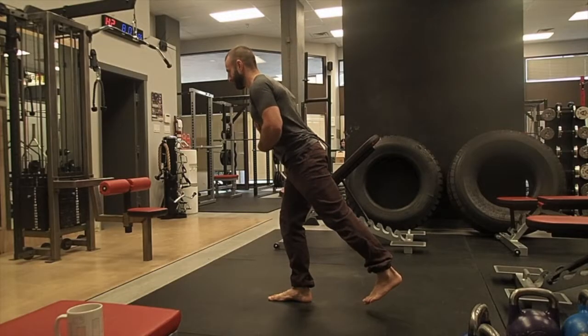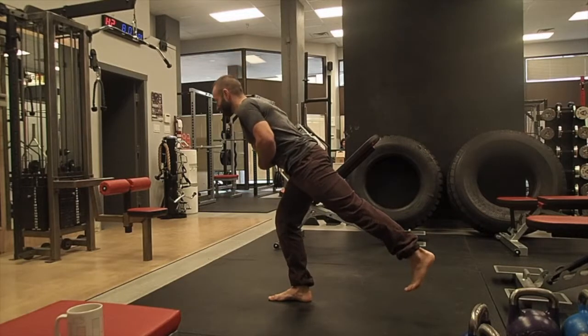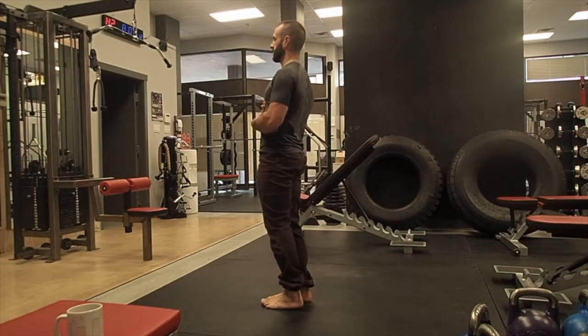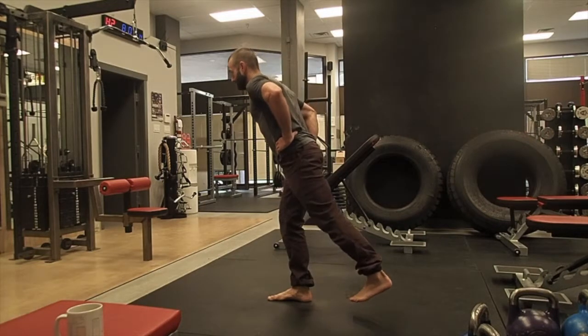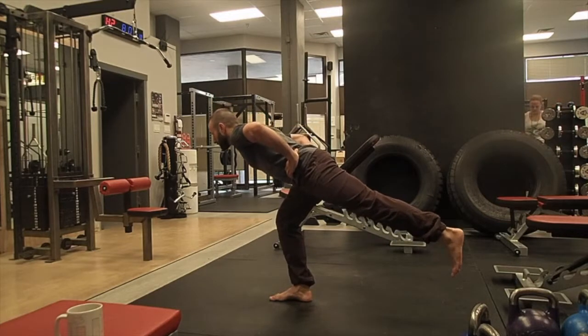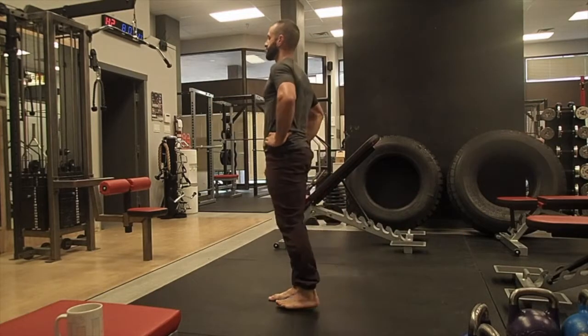In the meantime, let's work on strengthening the muscles that support the lower back. Here I'm doing a single leg deadlift with purpose. When I say with purpose, it means that I am moving slow and controlled. I'm not trying to rush through it, and I am really feeling out that I am hinging at the hips and not changing the shape of my spine at all.